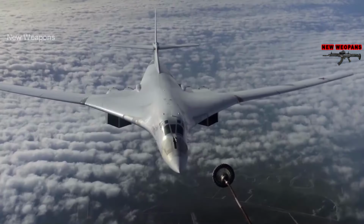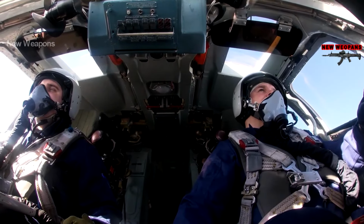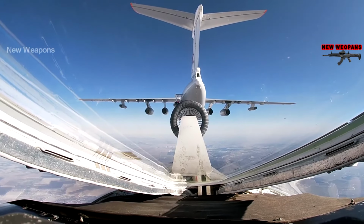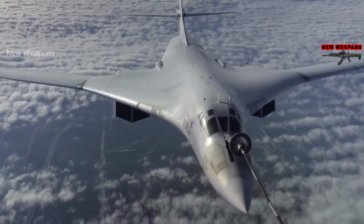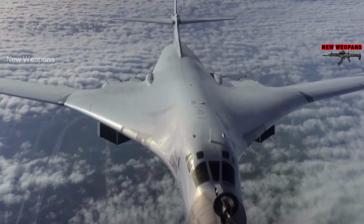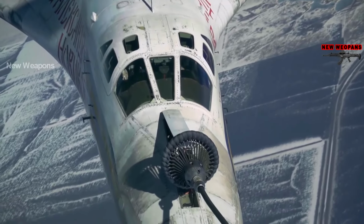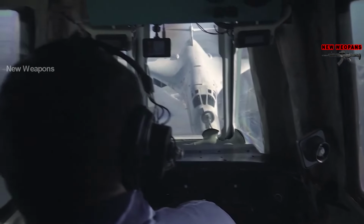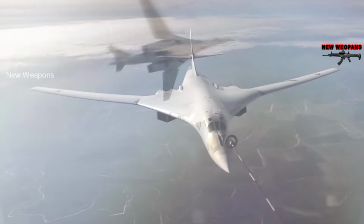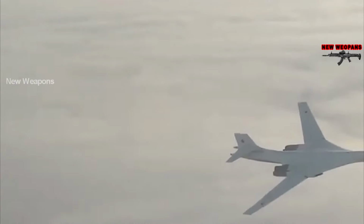Today we are talking about the Tu-160 bombers, which maybe it's time to retire. What do you think? Recent operations over the North Sea proved that this old bomber can learn some new tricks. A pair of Russian Tu-160 White Swan strategic bombers, which are the fastest and largest bombers ever built, took part in a 12-hour-long patrol flight over the northern seas off the coast of Russia earlier this week.